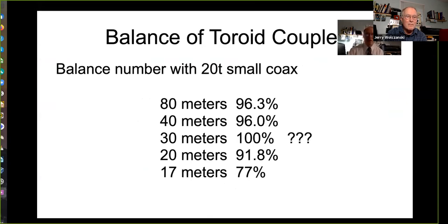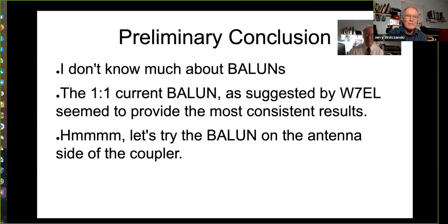And on 20 turns of coax, I ended up with the perfect balance at 30 meters and good balance on some of the other bands. Maybe somebody who understands balance can explain these numbers. One of my conclusions was, I don't know that much about balance. The one-to-one current balun suggested by W7OL seemed to provide the most consistent results.